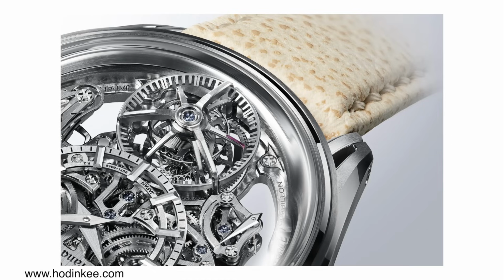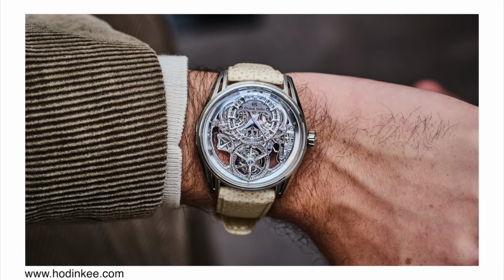$365,000. It comes in a titanium case with the inner portion of the case made out of platinum. The case diameter is almost 44 millimeters. It's actually pretty reasonable in terms of case height, just under 13 millimeters.